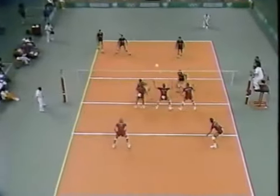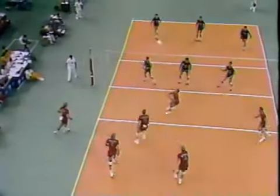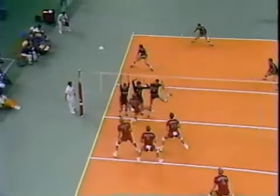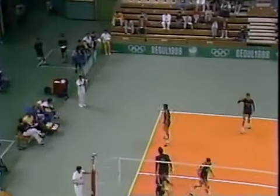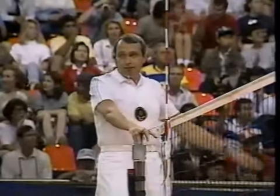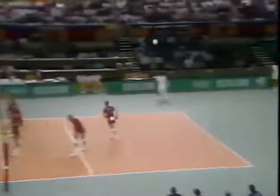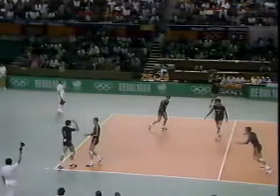Stavertlik serves. Bad pass over the net. Karai keeps it alive. Stork back to Karai. Off the hands. 7-3. Brazil leads USA. Mr. Stoyanova, Bulgaria, doing an excellent job in this match. Stavertlik serves again. Long.